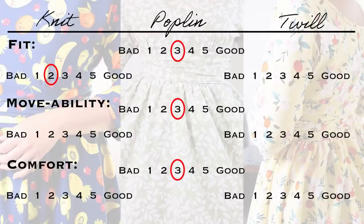However, despite getting a 2 for fit, it gets a 5 for both comfort and movability. It's very easy to move around in, and it is very comfortable. That knit is a little bit thick and a little bit soft. It's really a comfortable dress to wear.